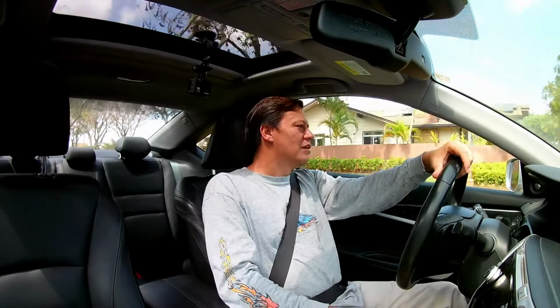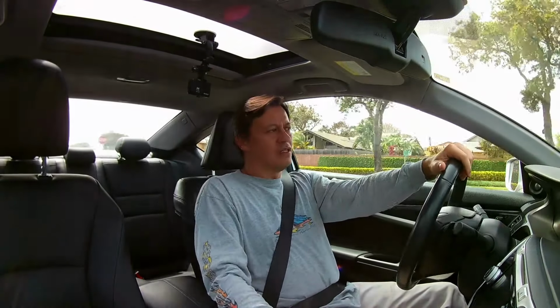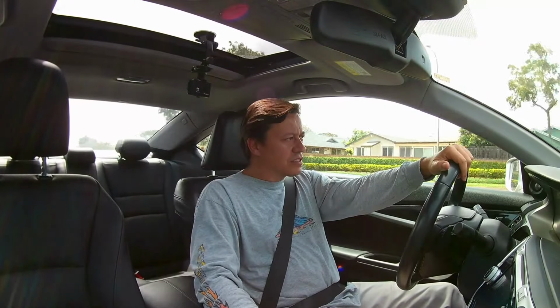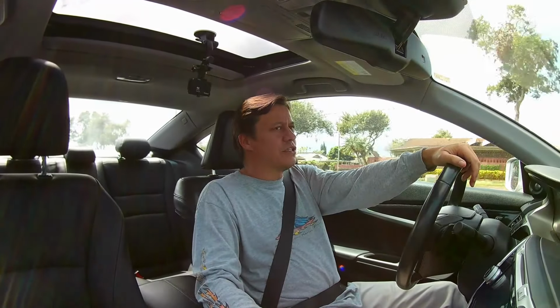But I really like the way the car drives. Very smooth. Not quite go-kart handling, but it is a very sporty feel. You give it a little gas, it wants to go, you know, and it revs just super nicely, super smoothly. Good brakes, really good feel on the brakes.